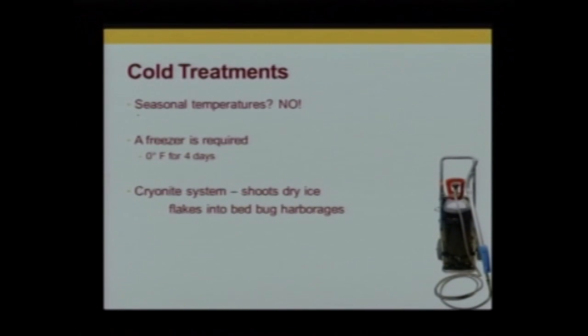For cold treatments and seasonal temperatures, I recommend against taking the furniture and throwing it outside during the winter time, especially this winter time, because there was no winter, I don't think. But there's a lot of factors that go into trying to freeze bed bugs, or any insect for that matter. You're not only looking at the cold temperature, you're looking at the humidity, you're looking at solar radiation that's warming items up and that sort of thing. So you really have to be careful.